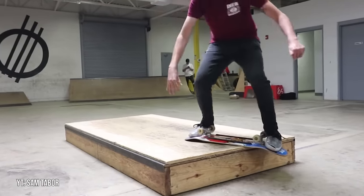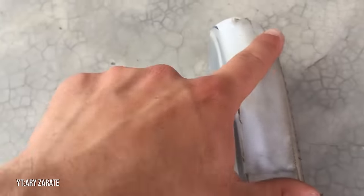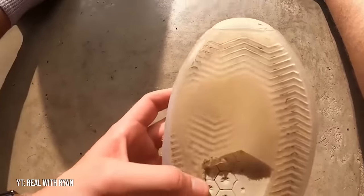I haven't tried these myself, but there's a few videos where people test them out, and the general consensus seems to be that they actually do work to a certain extent. People say that they grip pretty well, and they do a decent job at protecting your shoe, which is exactly what they're designed to do. With that said, they do have some drawbacks as well.